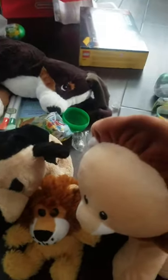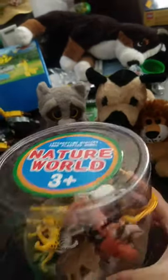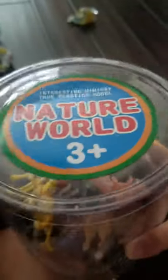And so today, we are going to be playing with this Nature World animal set. It says the animals in here are made of plastic, and it's for just 3+. But what we already opened here were the plants.